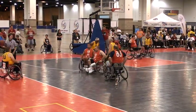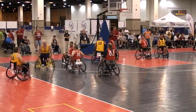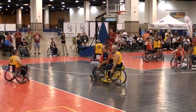May will be taking it out. Free throw line extended on his left side. McClary lines up pretty big up there. Yeah, McClary, another big man for the gold team.